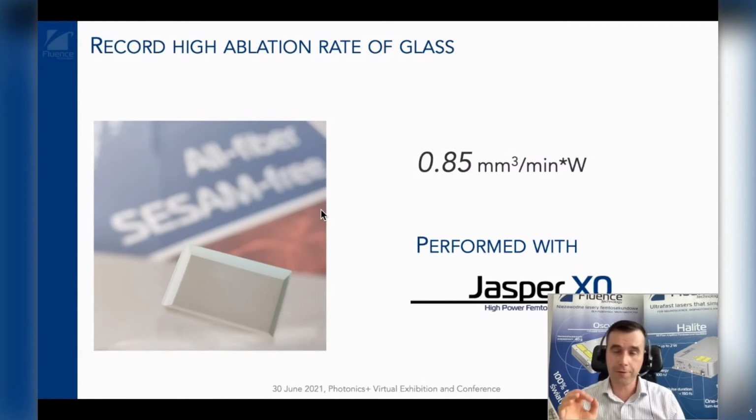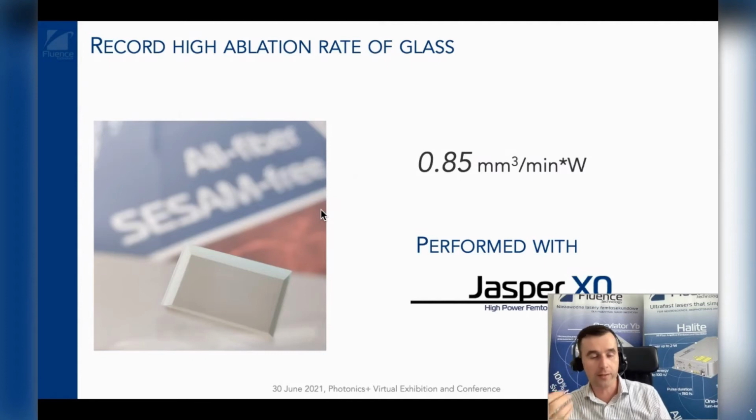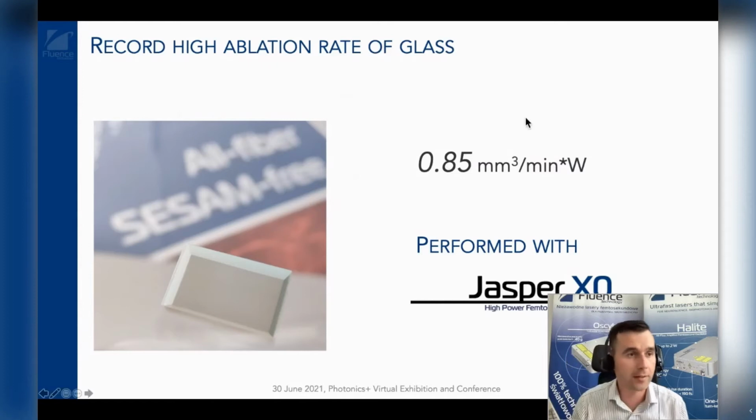And if you have a femtosecond laser, that helps. If you have femtosecond lasers with great parameters, it's even better, because then you can obtain bigger efficiencies, bigger speeds. And this we demonstrated very recently. We obtained a record high ablation rate of glass with this value on the screen you see here, 0.85 millimeter cubed per minute per watt of our laser, where the laser source was our Jasper laser.